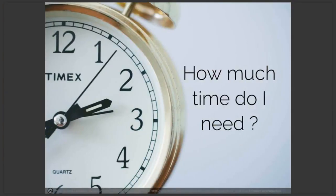I know you might be thinking, how much time is this going to take? How much time do I need for this? Well, everybody works at a different pace. What I can say is that once you get your system in place, it will free up a lot of your time so you can concentrate your efforts on those things that are fun to do, and work with people that are interested in the products and the business opportunity.